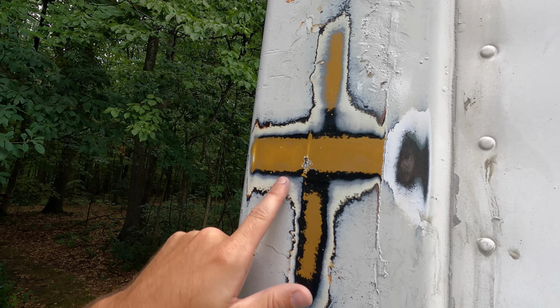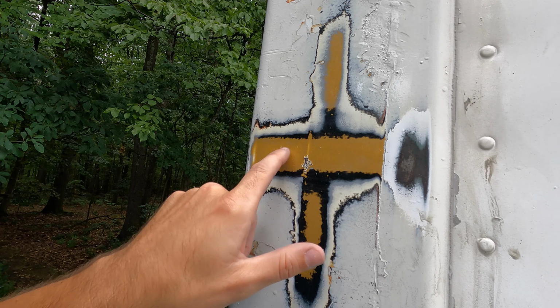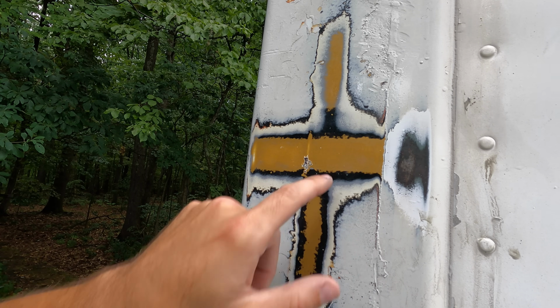So I think there's one thing left to do. I want to get my buffer out, and I'm going to just run over this just to see if I can get that gold metallic to really pop. So let's see.